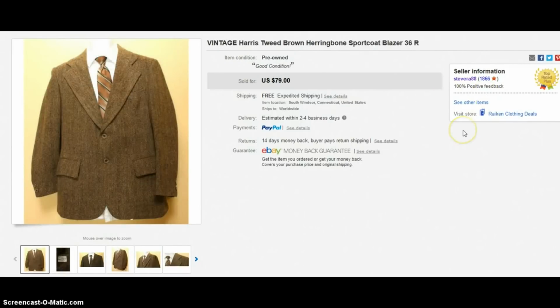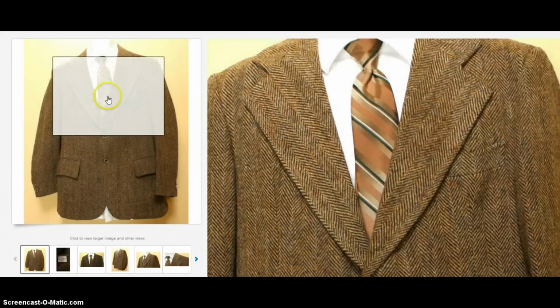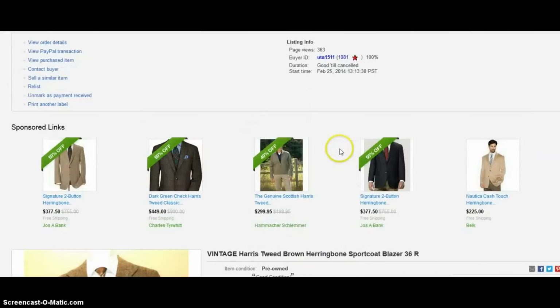And the last item I want to show you is a beautiful vintage Harris Tweed brown blazer, actually a sport coat, I'm sorry, had the metal buttons instead of the traditional leather buttons, which was pretty unique. Ended up selling for $79. Took a little while to sell, but definitely a nice flip right there, only in that for about $5.